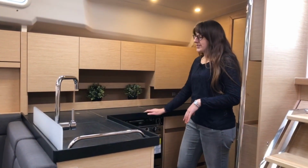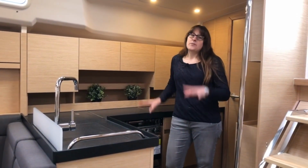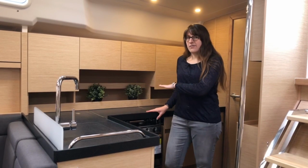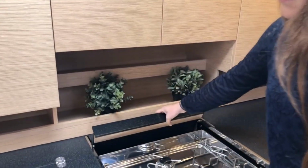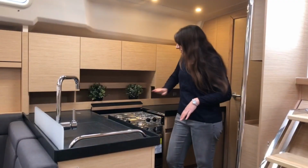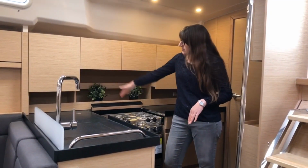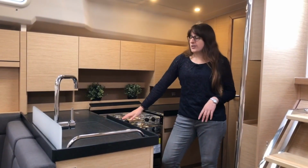Right next to the fridge, we have the stove. It's a seagoing stove, so it will move a little depending on the waves, so that you always have a flat top. And again, when we open up the worktop, it just slides back there. It's out of the way. It doesn't even get splashed with anything because it just vanishes into the wall, so to say. And then we have the stove here as well.